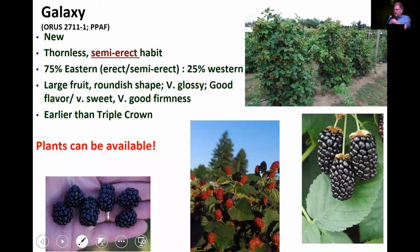Switching now to the semi-erect blackberries. This is the Triple Crown, Chester, Loch Ness kind of thing. We have two that are really early ripening, and these are Loch Ness or earlier. Galaxy is one of them. It's 3/4 Eastern blackberry and 1/4 Western blackberry. We usually compare things to Triple Crown because nobody down in our area really grows Loch Ness anymore. But it's early ripening, a good berry.